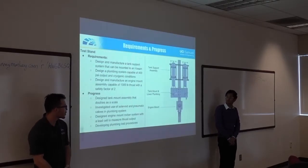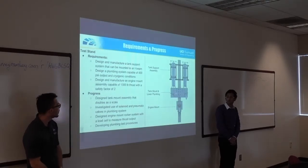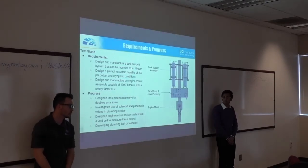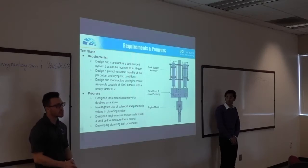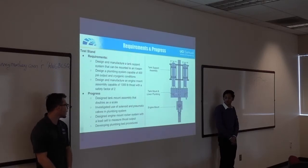And our structures team is currently developing a test stand. We're in the manufacturing stage of that as well. We're also designing and manufacturing an engine mount capable of withstanding our 1,300 pound thrust engine with a safety factor of 2. And we're investigating the use of solenoid pneumatic valves in the plumbing system and designing plumbing procedures.